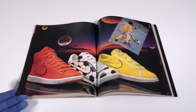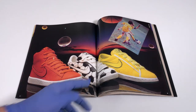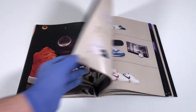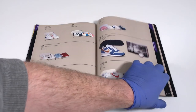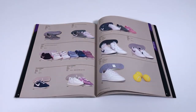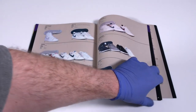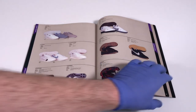And then the kids' shoes, these are called ball shoes. So you've got the basketball, the soccer ball, and the tennis ball. The kids' shoes are just adorable. Looks like we missed a page right there. More kids' shoes. Then kids cleats.